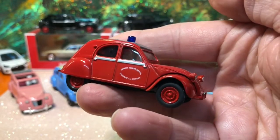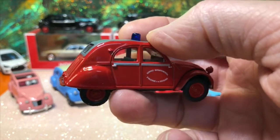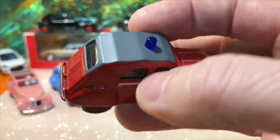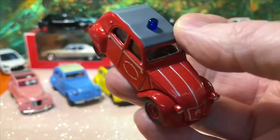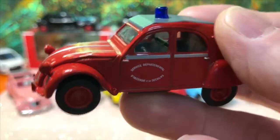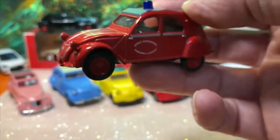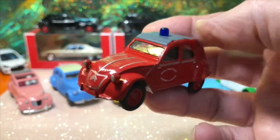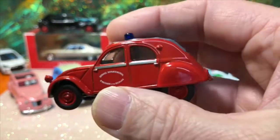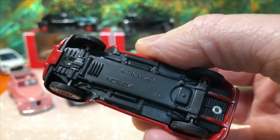But given the nature of the vehicle, it was a cheap car to produce. And the necessity for firemen in particular to be driving around in rural areas and the cities and stuff, I can imagine them using a 2CV as their main car. You can see inside there, lovely details. There's handrails on the back there. So given all that knowledge from before, we can safely say that this car is a post-1953, pre-1966 piece. There's a scale on the base. It tells us it's 1/54 scale.